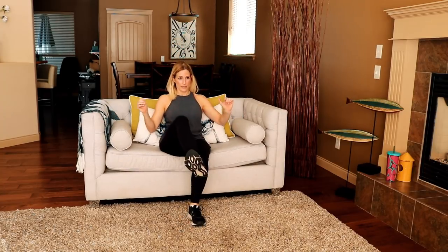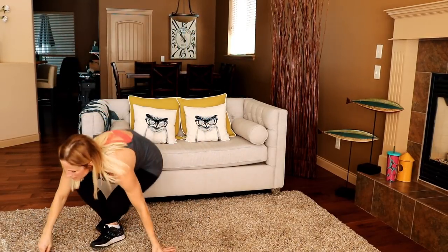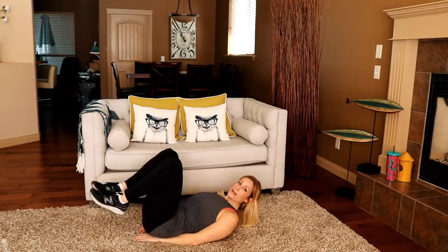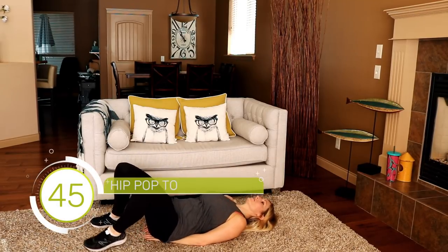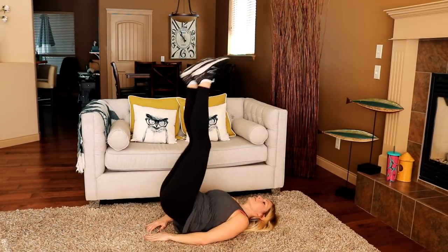Little hip flexors sore from that bicycle. All right, in three, two, last one there. Oh, stretch that out. Okay, hip hop to extension. So legs are straight, hands underneath your bottom, popping up, bending and extending. Get ready in three, two, here we go. Up to the ceiling and extend.